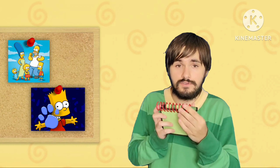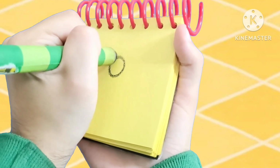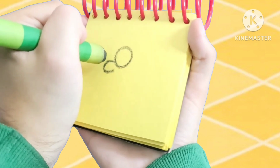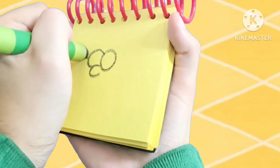Okay, Bart is our first clue. Oh, that's gonna be a hard one to draw. So, let's see how we can do this. First, let's make an eye. Then part of the nose like this. Then make another eye here. Then we'll make a line that goes around.